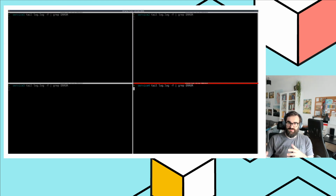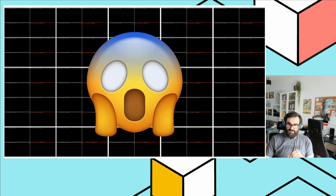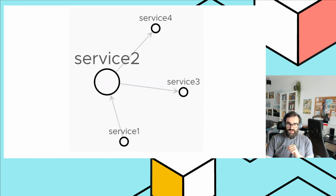So one way to find errors is, for instance, SSHing to each of those machines and grepping for errors. That could have been done a decade ago when you had, say, one instance of each of your apps. However, right now with microservices and a lot of instances, that might be a problem. I mean, we have big screens, but still, it can be problematic to grab the logs like this. So what we can do is change this approach a little bit.